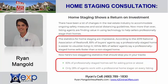I was going to say, this is just another slide that's a little bit more recent. With some of the statistics from home stagers, about 83% of professionally staged homes sell for asking price or above. Only 28% of agents work with a professional home stager. And according to the 2019 NAR survey, 83% of buyers agents say a professionally staged home is easier to visualize, while 86% of sellers agents say a professionally staged home sells faster than a non-staged home. Guys, we're just providing facts for them to understand that staging is critical.